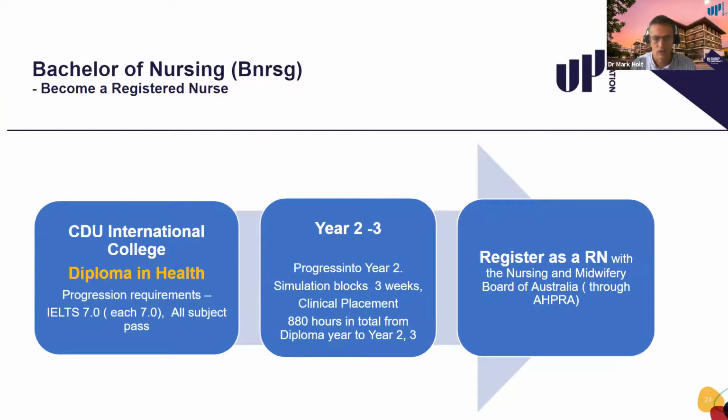When you finish year 2 and 3, exactly the same as Nicole was talking about, you'll still have done all the 880 hours of placement, and passing all of those, you then will register as a registered nurse with the Nursing and Midwifery Board of Australia. So the outcome's exactly the same. It's just a different level of entry and a different way of helping you get through that first year and get through that IELTS 7 requirement.